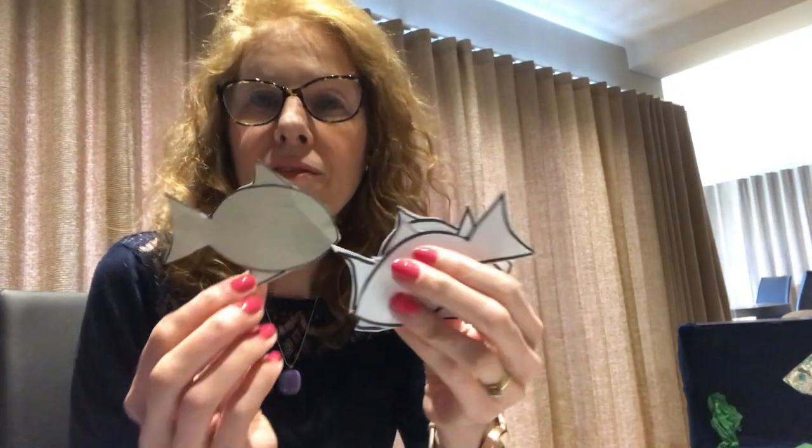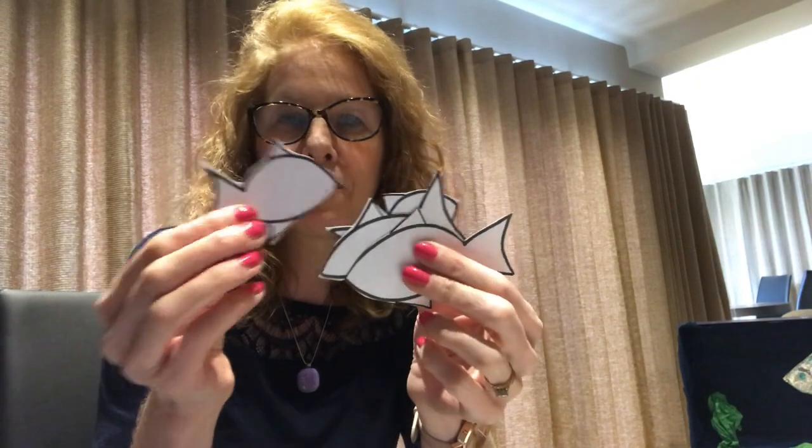So you can decide how many fish you want to have hanging in your fish tank. You might just have one or two large fish, or you might have lots and lots of small fish. You can choose. Just cut those out, and then when you've cut your fish out, you'll have lots and lots of fish like that. And then we need to wrap them in our foil.